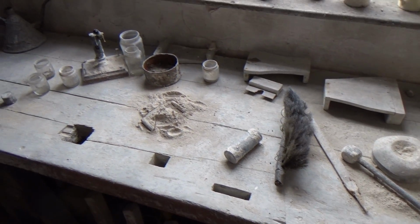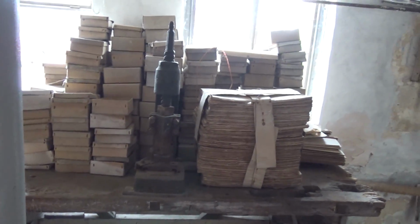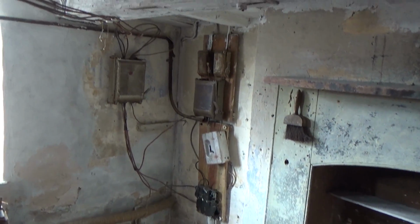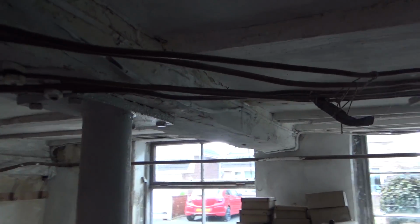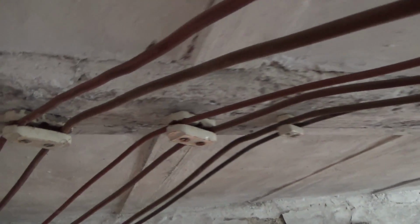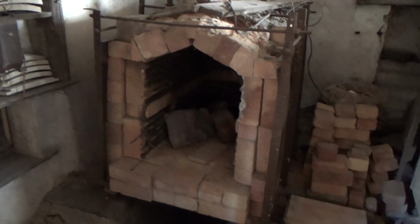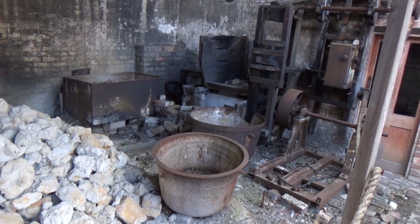So there's still tools and materials on the workbenches, and you can see pipes there, the packing cases for pipes. You can see pipes in different stages of production. I rather liked this wiring. They had a go in the 1950s at firing pipes in an electric kiln, and here it is. It looked absolutely lethal. I don't think it was actually very successful.